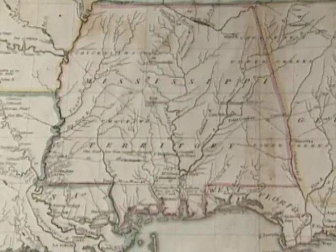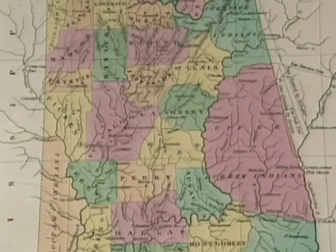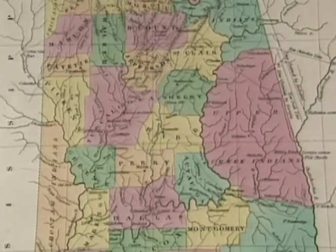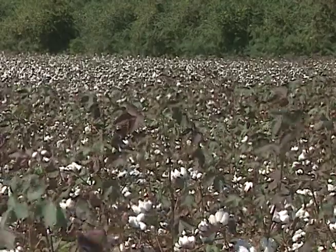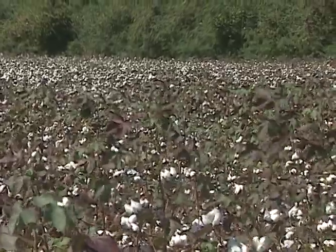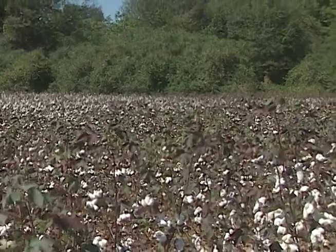Alabama became the 22nd state in December of 1819. And by that time, a flow of settlers was already flooding into the area. Settlers flocked into this state from the Carolinas, from Georgia, even some from Tennessee. They came to Alabama, or this new state of Alabama, really with one thing in mind, to grow cotton. You could grow cotton year after year after year on these soils without a loss in yields.